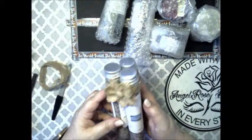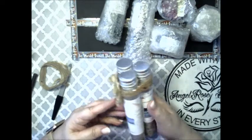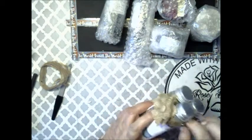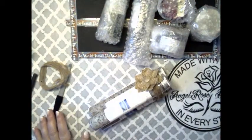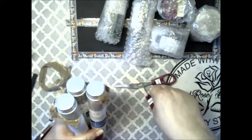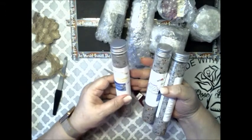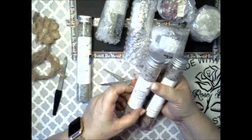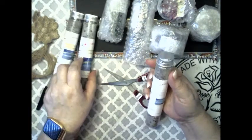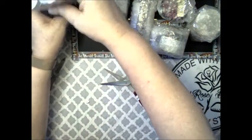So far I'm seeing, looks like bath salts. Yep, this is bath salts. Let me take this off here. There we go. I can save the little flower for something. This is Ziti Orange. And then I have Peppermint Blast and 99 Lavender. I'm going to try these.